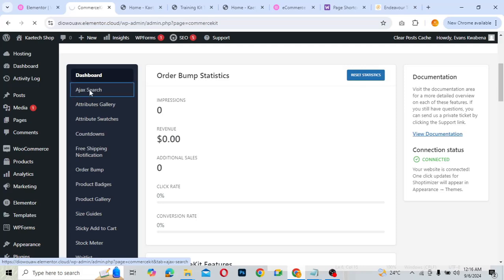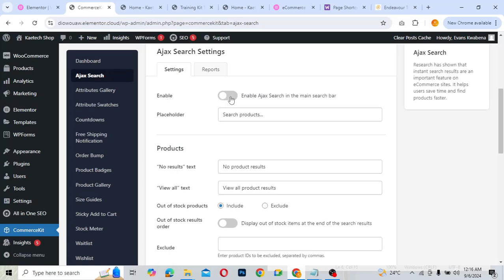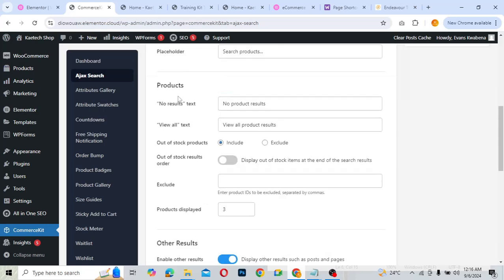Now I'm going to go to adjust search over here, and let's try and enable it. So we're going to enable this particular one. All right, so we've enabled it. So the placeholder is this one, and then the no results product, so no product results view, you can add your own text over here. View all text, so view all product results, and also out of stock product. If you want to include out of stock product, you can either include or exclude. Out of stock results order, display out of stock items at the end of the results, you can do so.